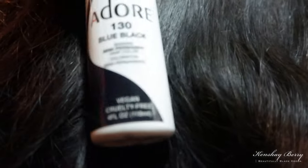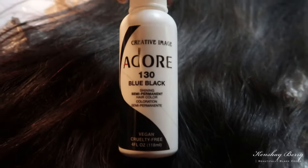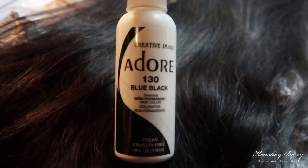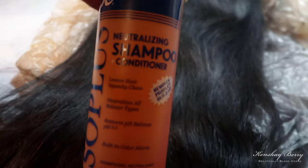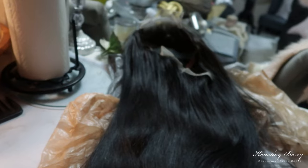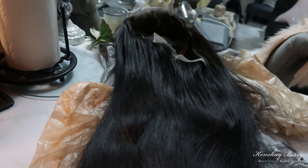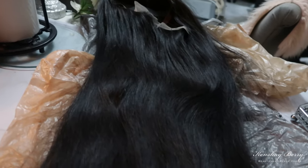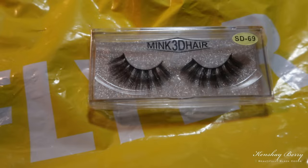This is the hair dye that I will be using because I do have highly sensitive skin. Other dye I have used in the past has broken me out, so I just stick with this, and it is vegan based. And then I use neutralizing shampoo to wash it because you have to wash the lace that's on the closure, guys. It has some type of chemical on it that thins out your hair, and that's why so many women are catching alopecia. So yeah, we don't want their problems. So they also gave me a pair of lashes.